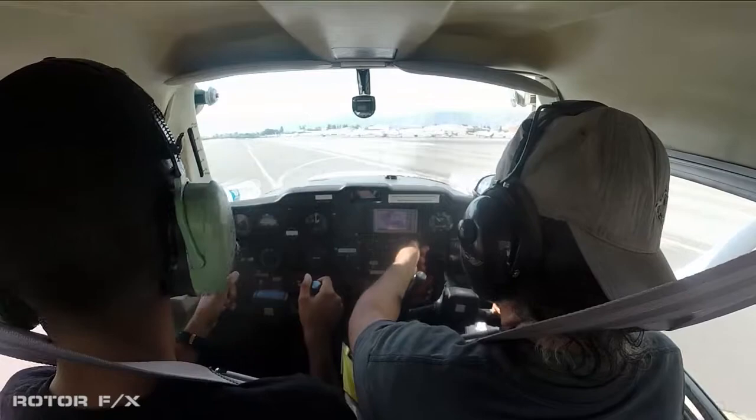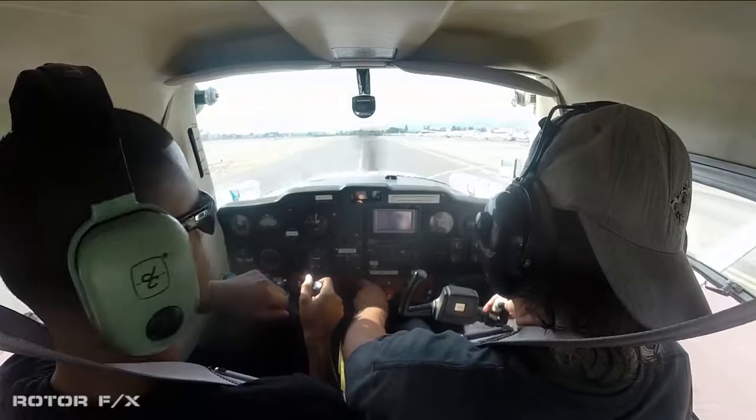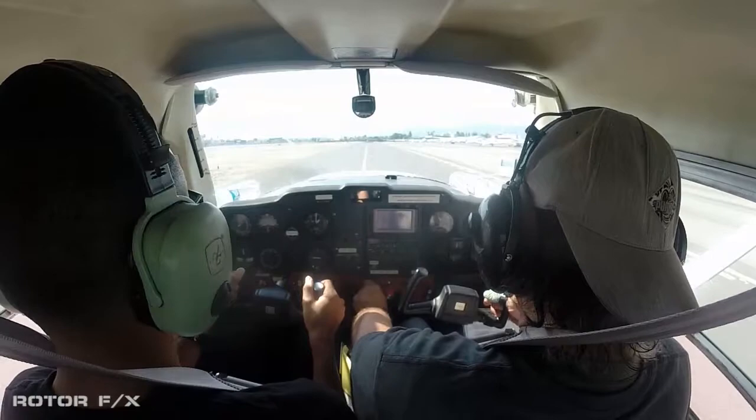125.0. Whiteman Ground, 1078 Mander, clear of runway 12 at Charlie, taxi to parking. 789, taxi to parking, via Alpha, 1078 Mander.